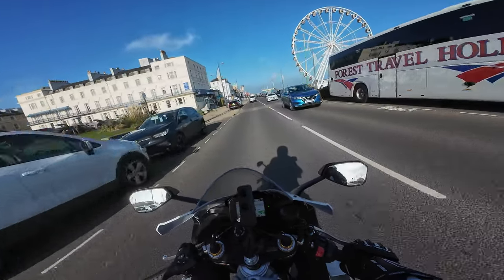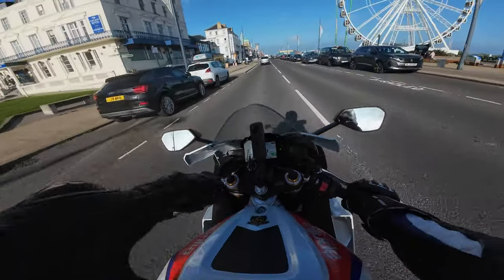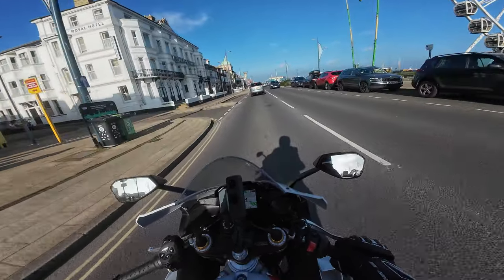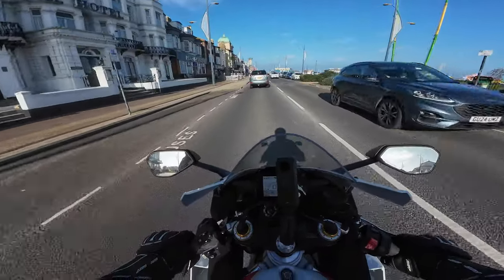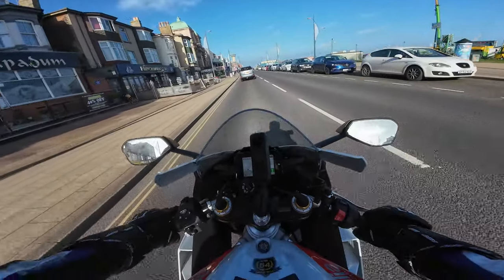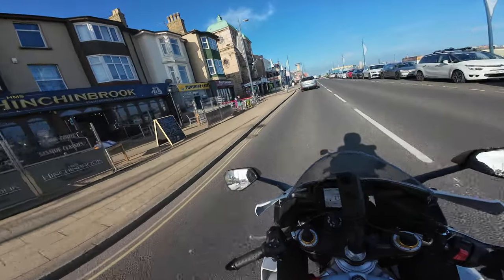Yeah, I would recommend it, especially a bike of this capacity. This is 1100cc, it is a V4, but everything else seems okay.